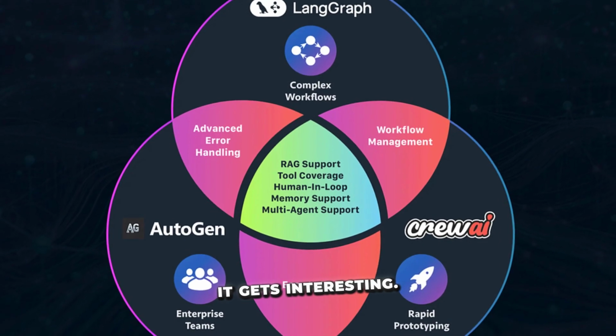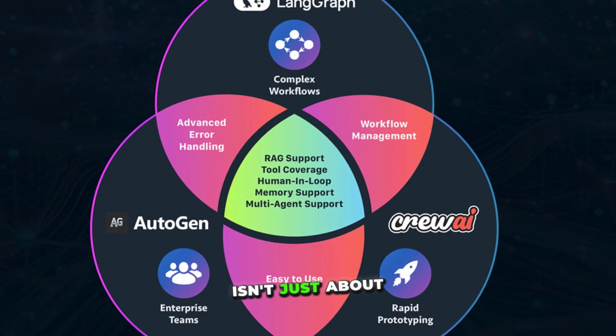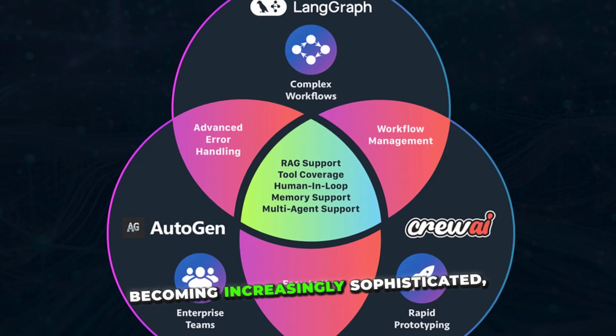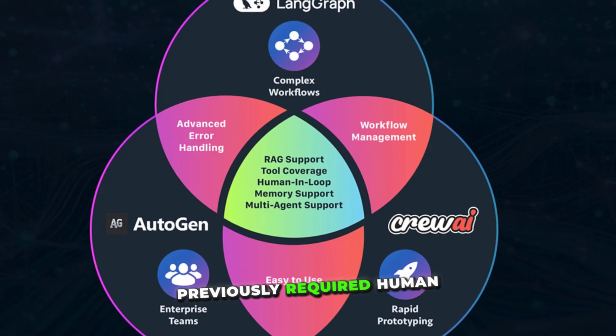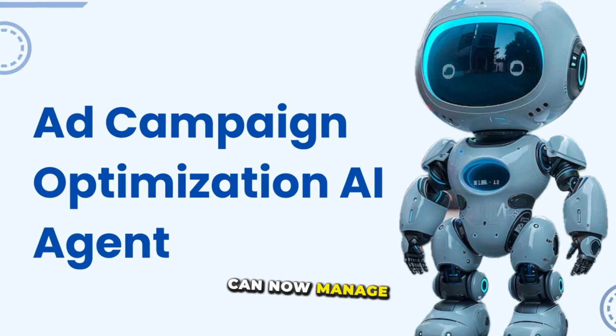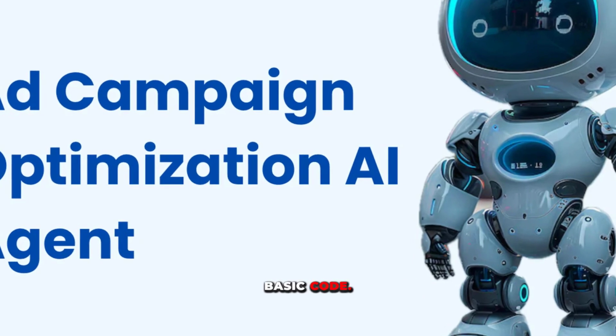But here's where it gets interesting. The current wave of AI agents isn't just about simple task automation. These tools are becoming increasingly sophisticated, capable of handling complex workflows that previously required human judgment. For instance, some AI agents can now manage entire marketing campaigns, analyze customer data, and even write basic code.